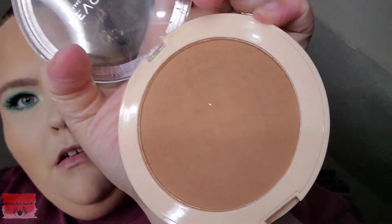Okay, now let's do the left side. I did take the AOA Studio F21 to kind of blend it out because it did go on a little harsh, but I was able to blend it out. Y'all, I hit pan. Okay, I think I like the Laruce one better than the AOA Studio one because this one I'm able to control more because it is thicker than this one. This one just kind of went willy-nilly. I have a little bit more precision with this one when it comes to my bronzer.